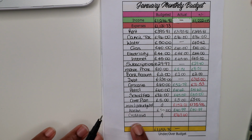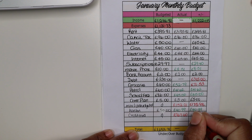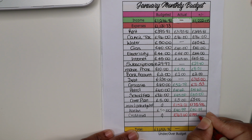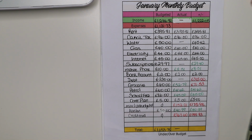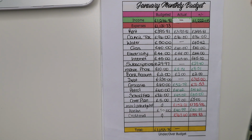The credit cards here is what we spent on the credit card throughout the duration of the month. And drum roll, we came in at £999.93. Now this has already been explained in my other budgeting videos. I'm not going to go over it. Like I said, do click the information that pops up somewhere on the screen, and you can get caught up with the other videos which have explained this.